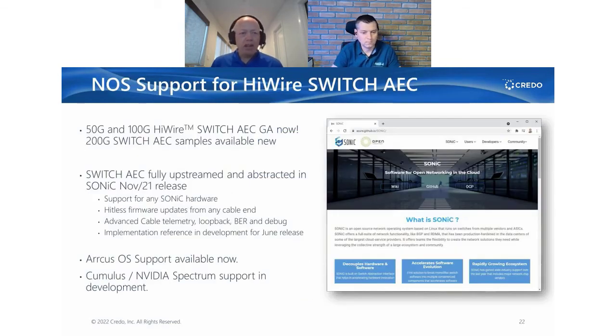All of this functionality is fully upstreamed in SONiC, and the 50 and 100 gigabit versions of the HiWire switch AEC are generally available now. We demonstrated the 200 gigabit version of the switch AEC at Open Compute in November, and it is available in samples now. The software will support any SONiC hardware. It supports hitless firmware updates from any cable end. It has quite a bit of advanced cable telemetry, loopback, gated bit error rate management, debug, and other functions that we've not previously put in cables.